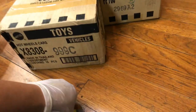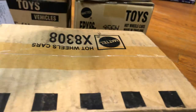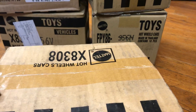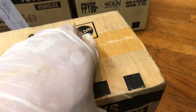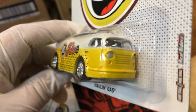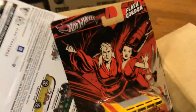All right. I'm excited. This is 99C and it's 16 pieces. Wow, 16 pieces fit in this box. Check it out. Safety first. Oh, I see some goodies in here. Oh, this is something I haven't seen for a long time. Felix the Cat hauling gas. Wow, this is an awesome one. Look at that. It even looks like Felix's eyes in the front. Look, he's smiling on the side. This is awesome, guys. I like that.